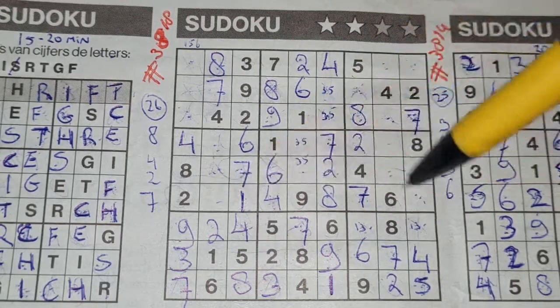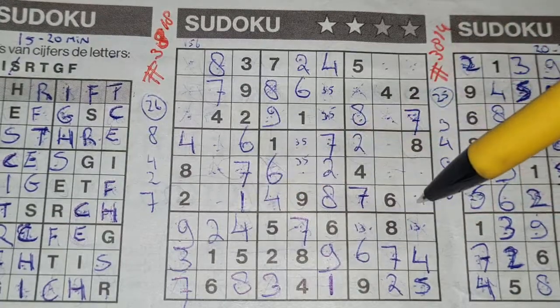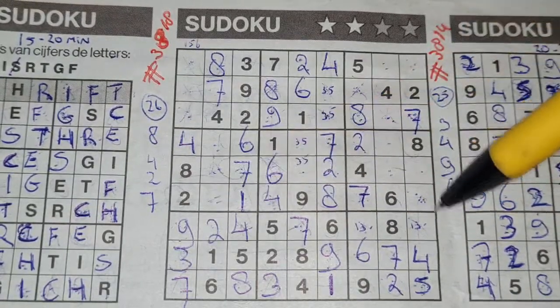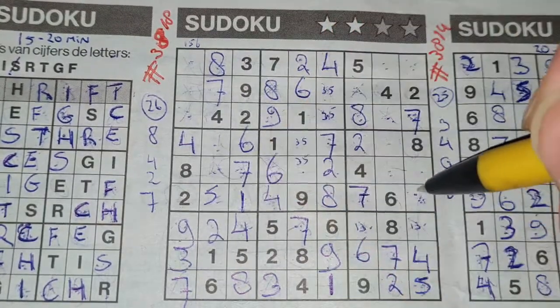Two missing numbers in this row. So 1, 2, 3 is missing, 4 and 5 is missing. The 3 and the 5. And look, we have a 5 there, no 5 there. The 5 should be here. And the 3 goes there.